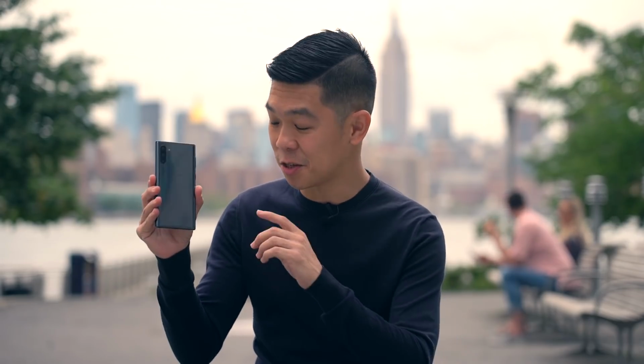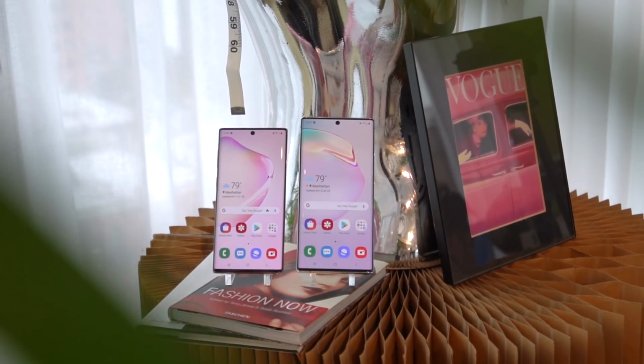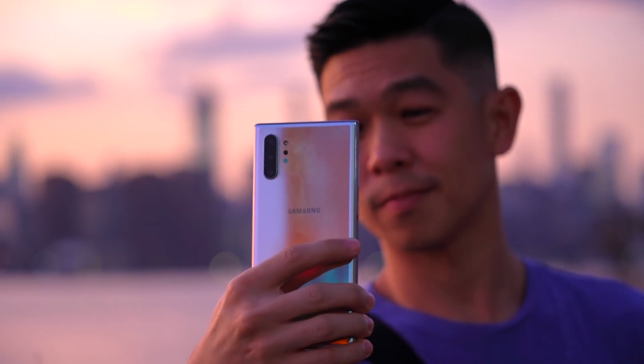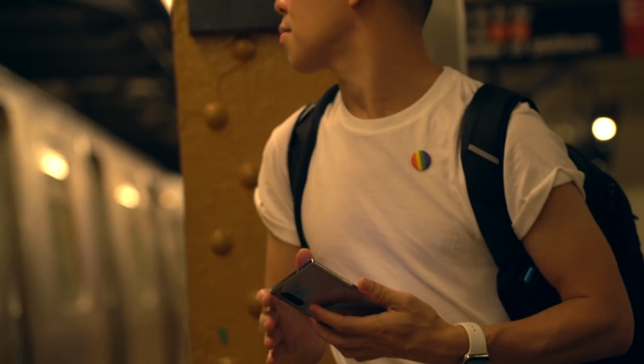Some might say this new flagship is boring in its perfection, but leaving it at that would be doing this phone a major disservice. The Samsung Galaxy Note 10 and Note 10 Plus have a lot of good going for them and are as exciting as they are outstanding. Dare I say, they're the best Android phones that you can buy today. But I'm spoiling the video even before we can begin.